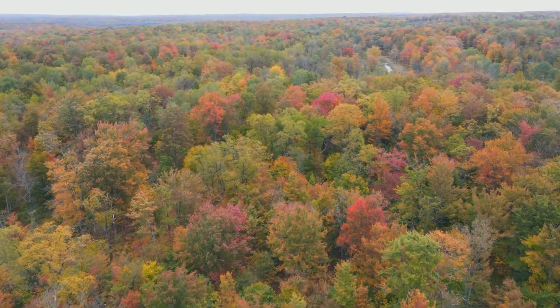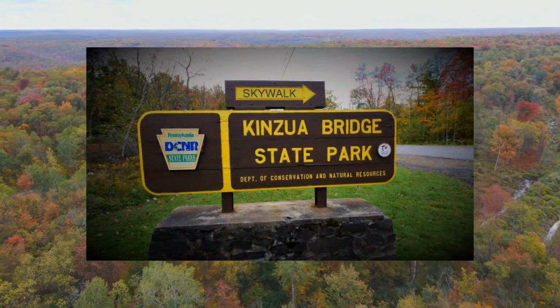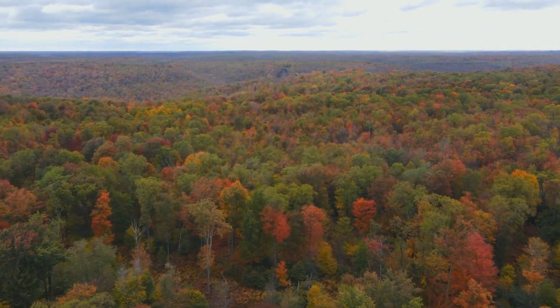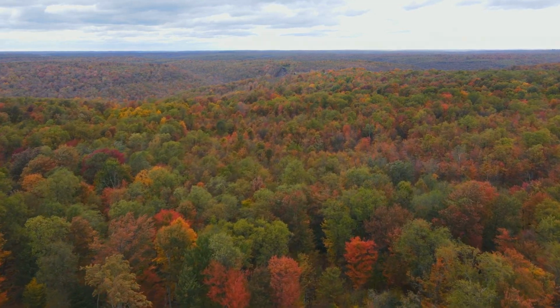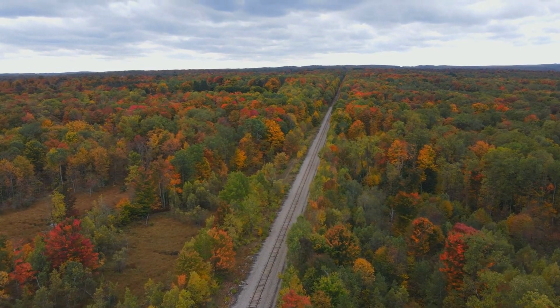Today's journey takes us into the depths of Pennsylvania to Kinzua Bridge State Park, located in Mount Jewett near the border with New York State. This historic railroad line was destroyed in an unfortunate F1 tornado in 2003 and has never been rebuilt to this day.